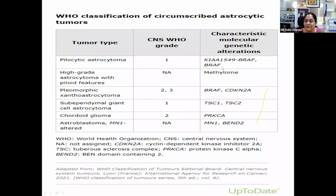A few of the terms I'll be repeating again and again, so that they are imbibed and ingrained, because even we as neuropathologists, routinely using them, still forget the names and get confused. The second is the high-grade astrocytoma with piloid features; a grade is not assigned, but I think it is usually taken as grade 4.